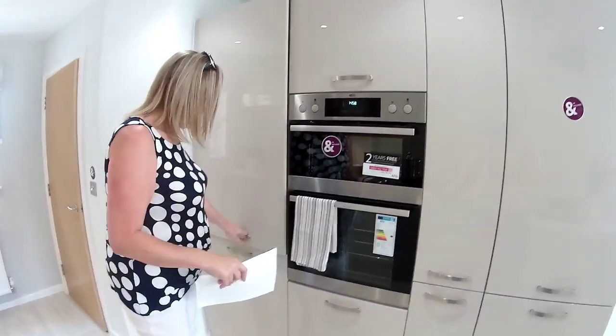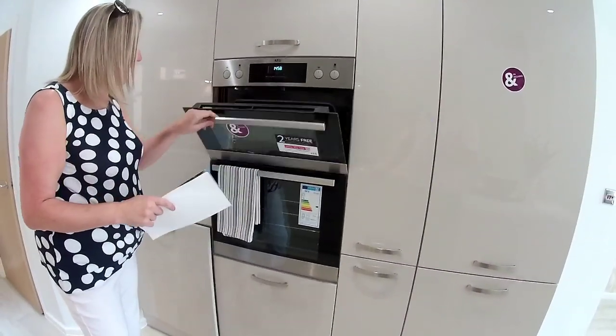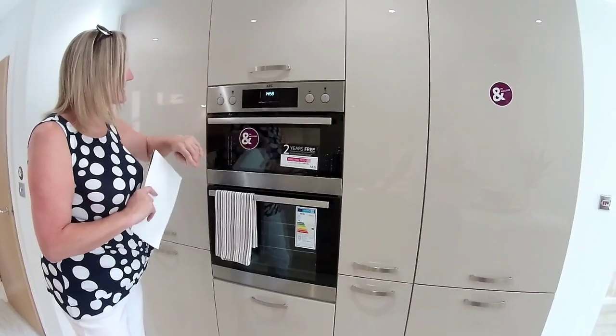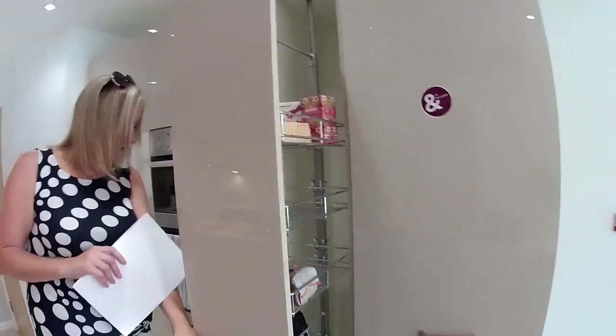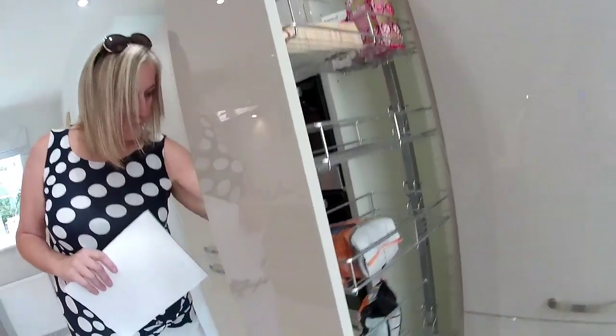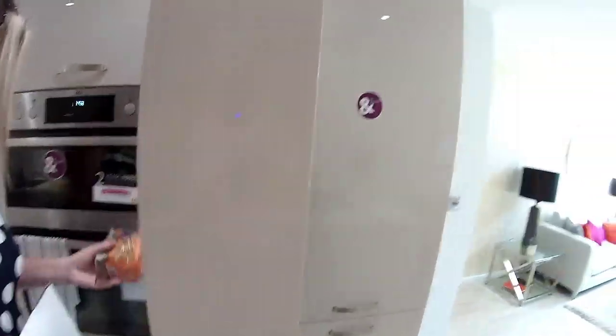So you've got a bit of a larder cupboard there, plenty of storage. You've got your oven and your grill above. Sticker again, so it's all included. Yeah. You've got your pull out larder. Let's just have a little look what they've got on it. Jamie Oliver Penne Pasta. Oh, Jamie Oliver Pasta, well known.